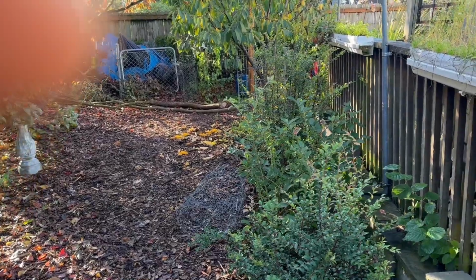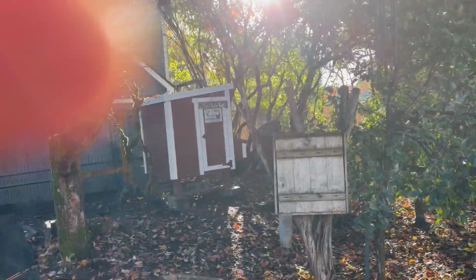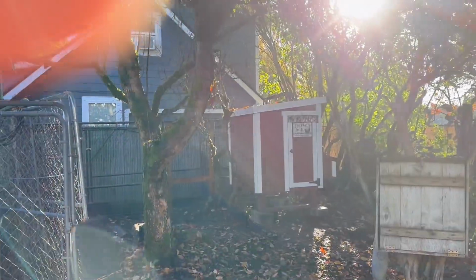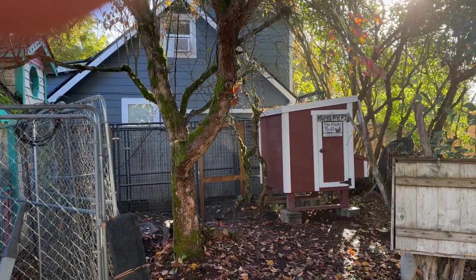Here we have the blueberries. This is kind of the shade part of my whole gardens. This is what I call my shade garden. So this is where I grow my mushrooms, do things like that. I don't have them yet, but we're setting up. We're in the process of putting up a chicken palace back here.